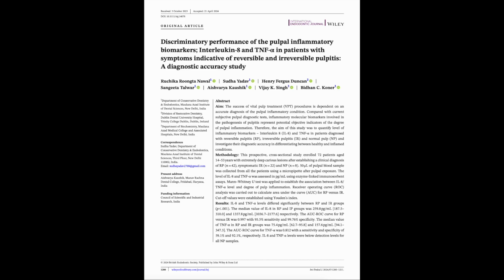clinical practice, and there are only two clinical studies that showed a strong correlation between some of the biomarkers, namely the MMP9 levels, linking them to the success of the vital pulp therapy treatment. In this prospective cross-sectional study conducted by Nawal along with Duncan and colleagues, which was published in April 2024 in the JOE, they aimed to quantify the levels of inflammatory biomarkers, specifically interleukin 8 and tumor necrosis factor alpha, in patients diagnosed with reversible pulpitis, irreversible pulpitis, and normal pulps. And they investigated their diagnostic accuracy in differentiating between healthy and inflamed conditions.